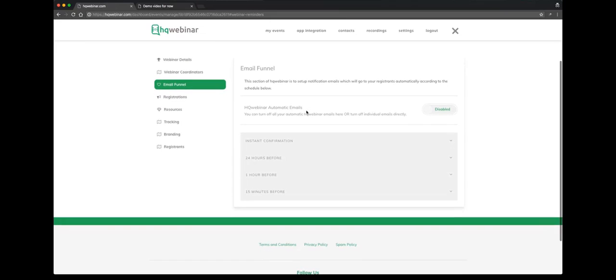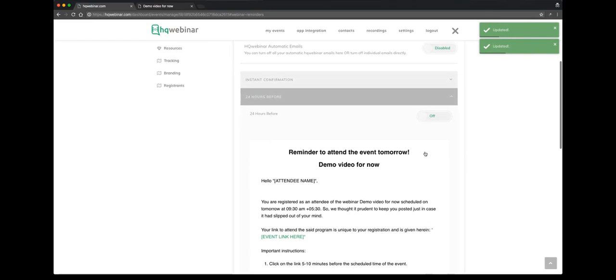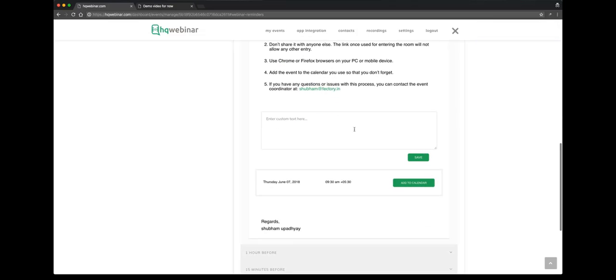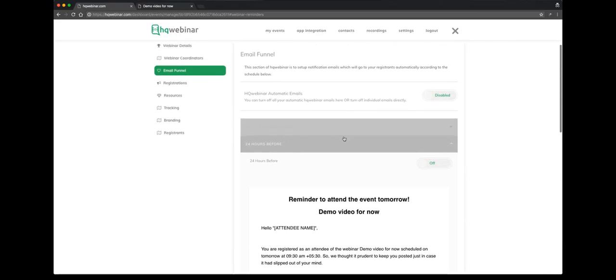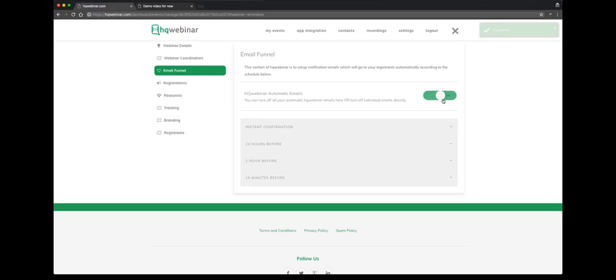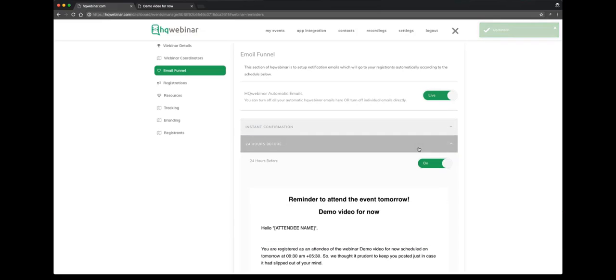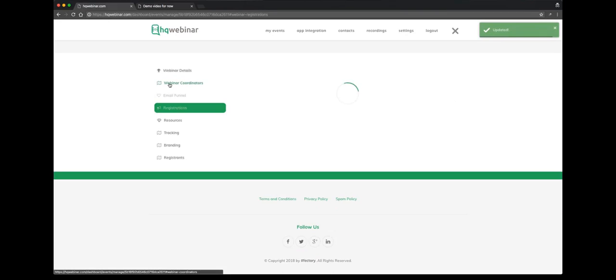Let's look at the email funnel now. This email funnel basically, if you want to send notifications at different intervals to your participants, this is the section where you come in and set it up. This first template that we are looking at goes 24 hours before your session starts. This is for 1 hour, 15 minutes, all similar kind of templates. So you will have to enable the email funnel function right on the top, and then for each individual email you can go and make them active or switch them on or off accordingly based on your requirement. So we will disable it for now.